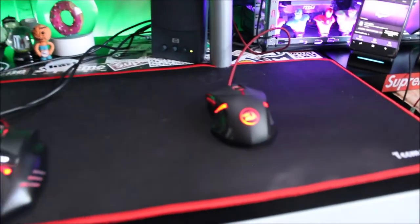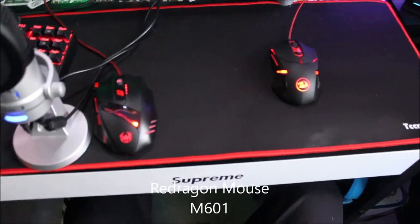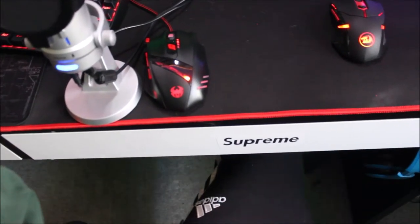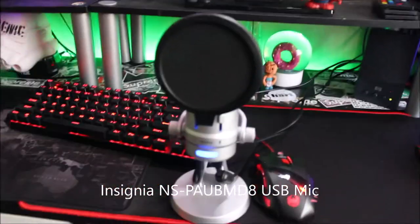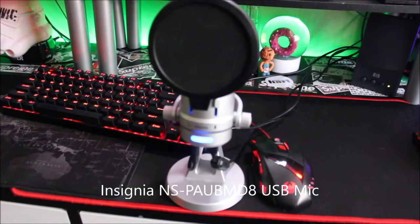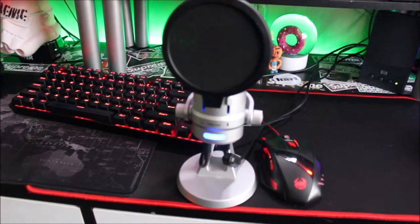So we got the mouse, the Red Dragon mouse that I use mainly as my gaming mouse. And also I have this little side of it. I forget the name of it. It's a T90. That mouse I use for my computer. So I got here my Insignia USB microphone. Just picked this up not too long ago and caught this on sale on top of a sale, so that was a major come up. Shout out to Best Buy.